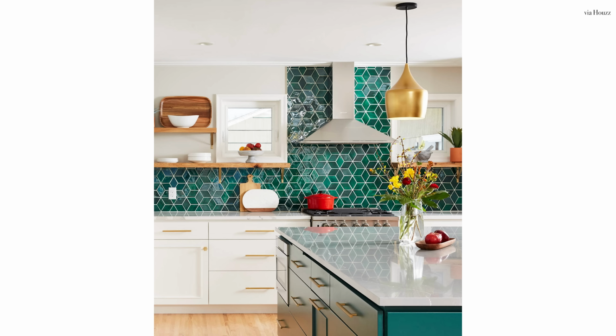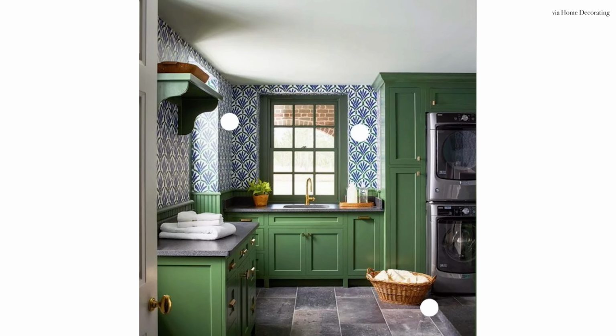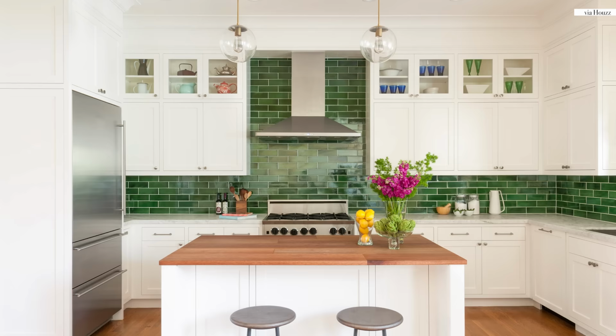Look for the type of tile with a lot of natural variation in it. Especially set on an entire expanse like a backsplash, you're covering a whole lot of square footage. So anything that you're looking at has to be a color that you absolutely are obsessed with. I love glazed tile because they have a lot of that variation and dimension.